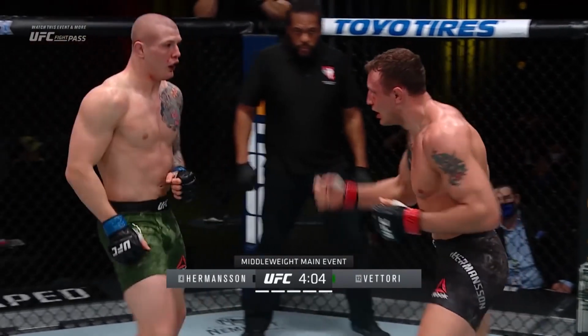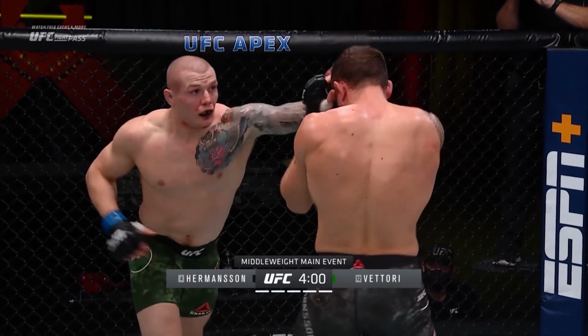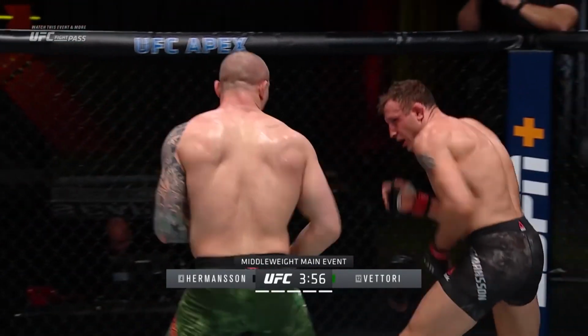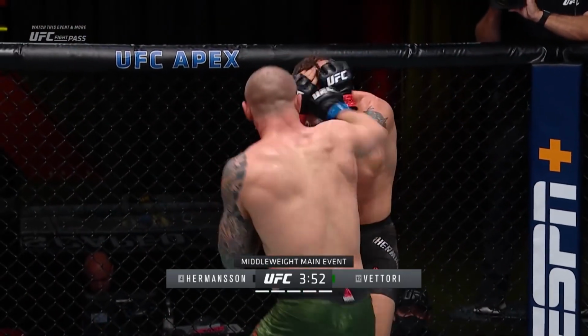Big shots landed for both these guys. Man, unbelievable. Hermansson biting down and throwing right now. Nice uppercuts. Trevor Whitman, what do you have, man? Oh, man, I love the corner work. I love this fight. He woke up Vettori.